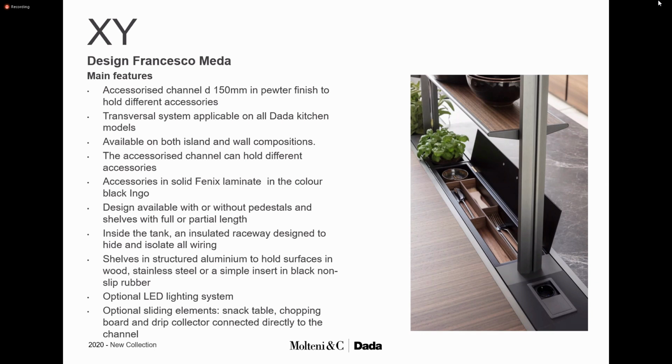these accessories. As I said, the design is available with or without the pedestals, in order to give clients a lot of different configurations, and in order to personalize not only the graphical effect but the price too. With or without the pedestals, as I said, with an inside tank in order to recover the water that could be lost from the accessories. Shelf with wood, with stainless steel, and with black non-slip rubber.